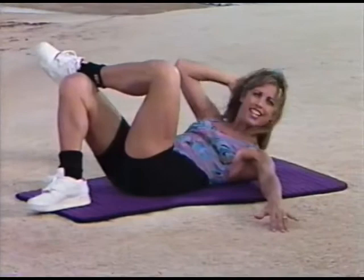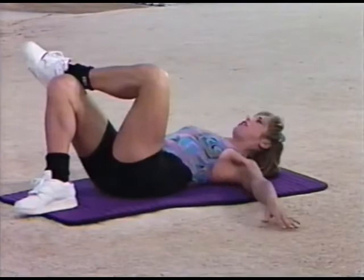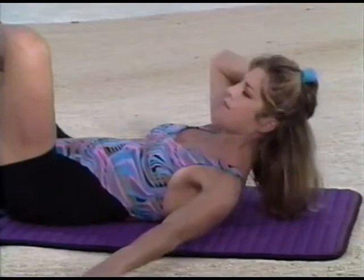Twist. Good. Again, I don't want to see that elbow. That's it. Don't look at your elbow. You don't even want to see it to the sides of your eye. That's it. Good. And up, turn, and down.